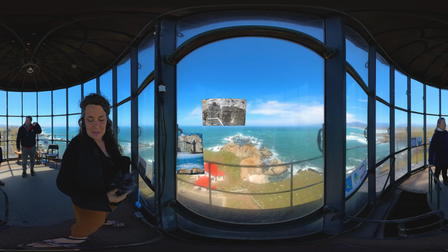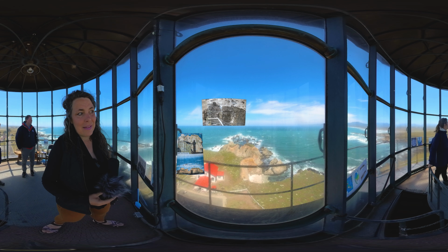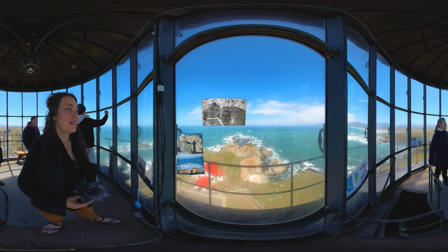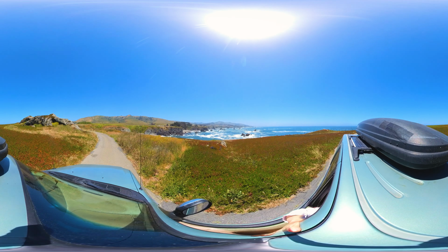Talking about the ocean's power, it is interesting to see the changes that happen over time on the ocean coastline. This is a picture of the punch bowl that used to be a tourist location here by the lighthouse. But now this is all that's left of that cool spot.